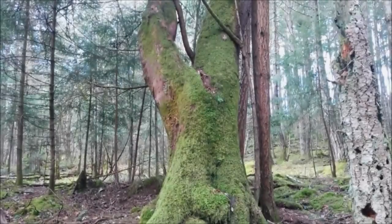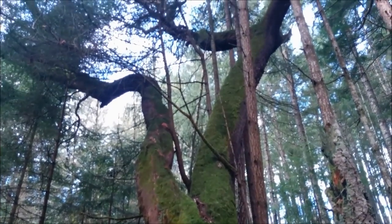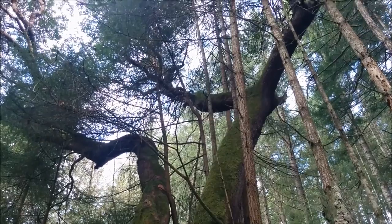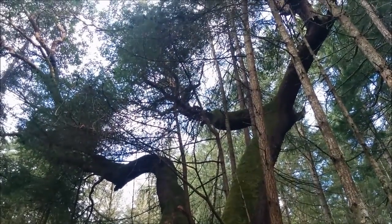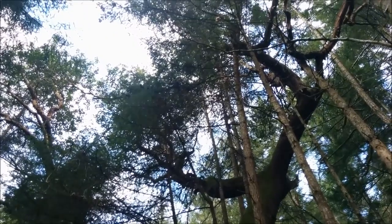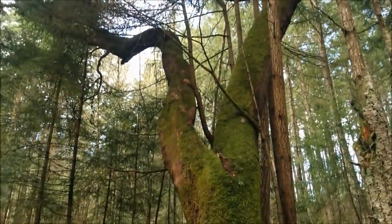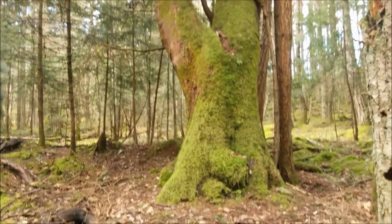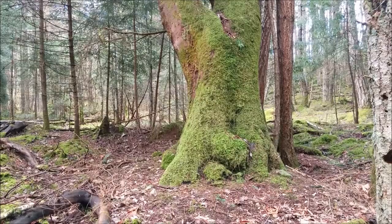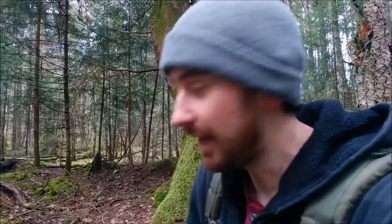Check out the size of this arbutus tree. It is massive. This is a really big tree for, I don't know, arbutus. Haven't seen many this big. But basically arbutus are a coastal tree that only really exists on the coastlines. And I'll talk about it more maybe in camera, that'd probably help.